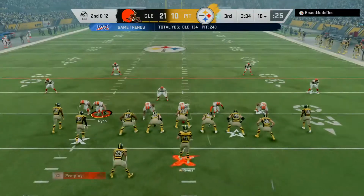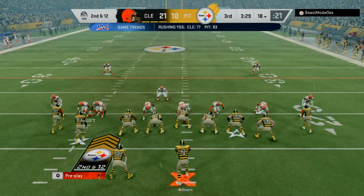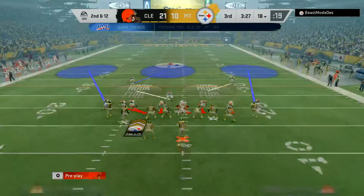So the opening play of the drive goes backwards. Now they'll come up on 2nd and 12. Here we go. Hey, easy, easy. Hey, exit.